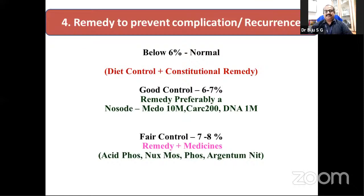Below 6% HbA1c. HbA1c is deciding whether we have to treat at the remedy level. So below 6% HbA1c there is no need of any drug. There is no need of any medicine. So there should be strict diet control. Here only we are suggesting diet control.